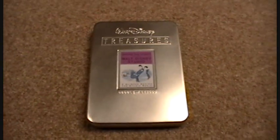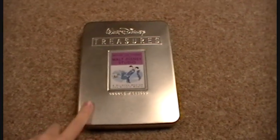And don't mind my dog barking. Happens. So yeah, my only Walt Disney Treasure set.